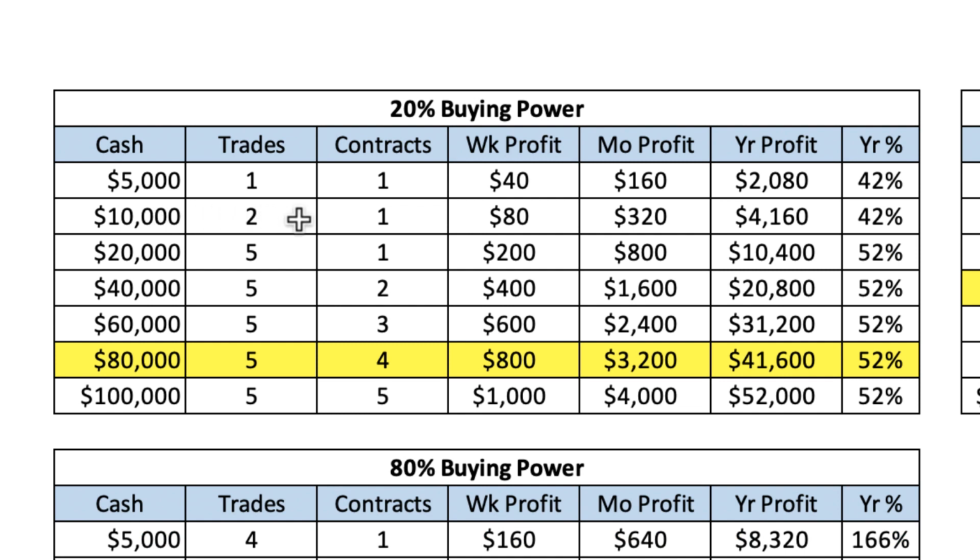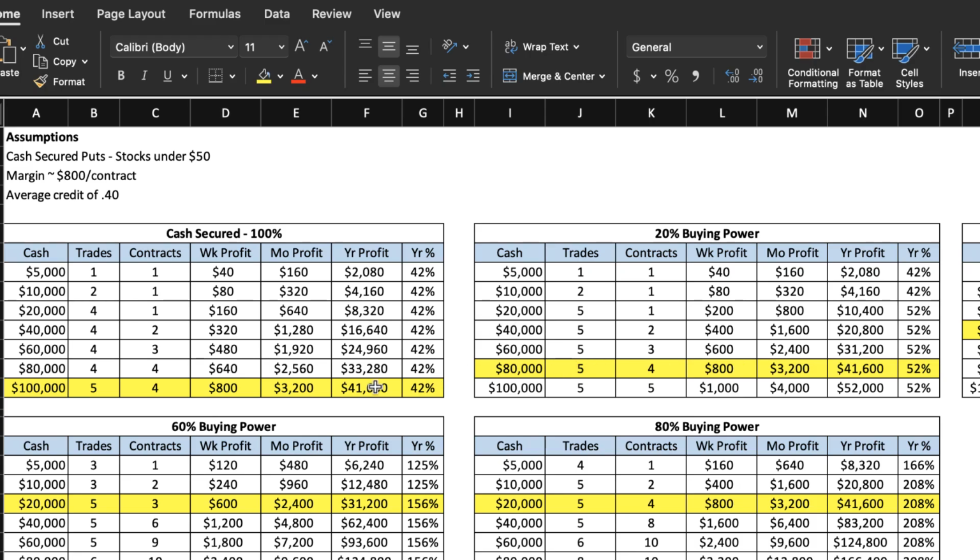As we move over to the margin accounts, you can see using 20% buying power gives you a little higher return. You can see it allows you to buy a few more contracts and maybe put on an extra trade or two when you are using margin versus cash secured. And what I highlighted in yellow here is just so we can compare apples to apples. You can see that to make $800 a week in a cash secured account, you would need a $100,000 account. But if you were going to use a margin account at 20% buying power, you would only need an $80,000 account to get the same results.